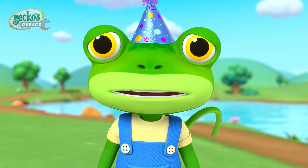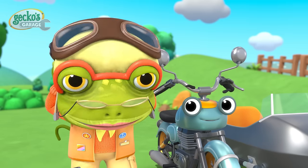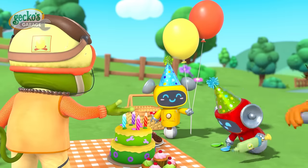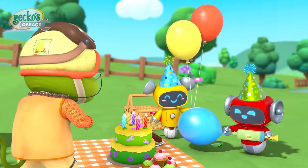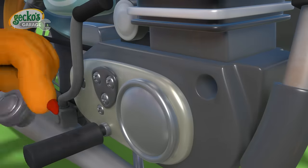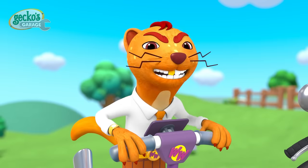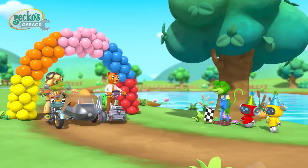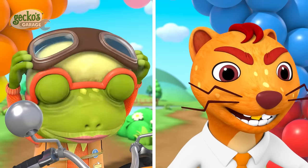Are you sure, Grandma? You betcha. Can you help us make the start and finish line, Mechanicals? We'll use the balloons. Try getting started without a starter motor. On your marks, get set!